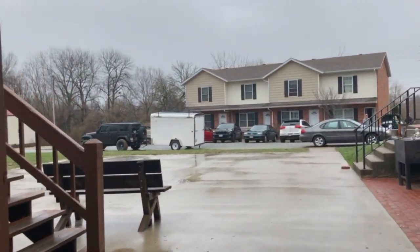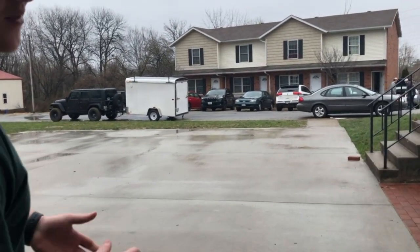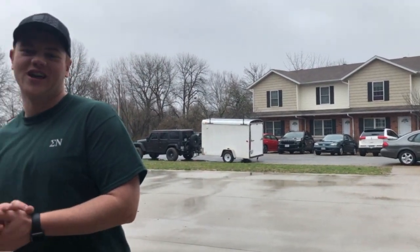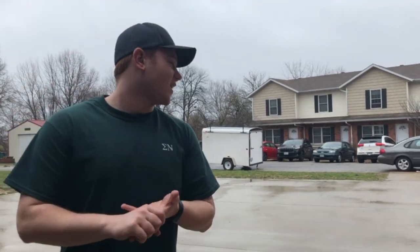What you see here now is our apartments. These are really good for our graduating seniors who are transitioning into adult life. It's nice for them because they're not living with a bunch of other people. They're transitioning into what it's going to be like post-graduation. They can cook for themselves, they can live on their own, that kind of thing.